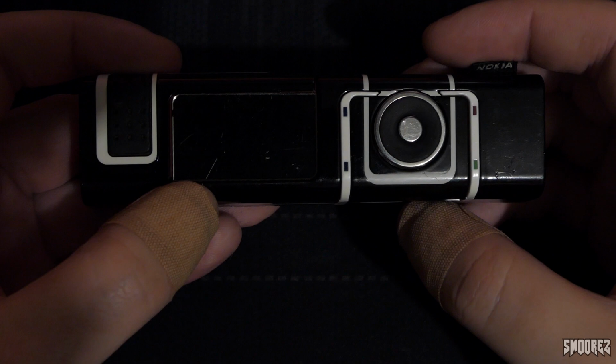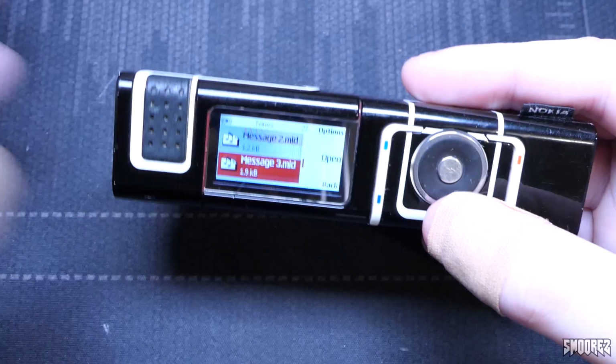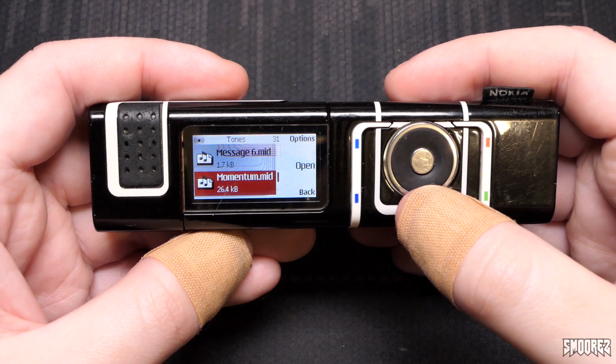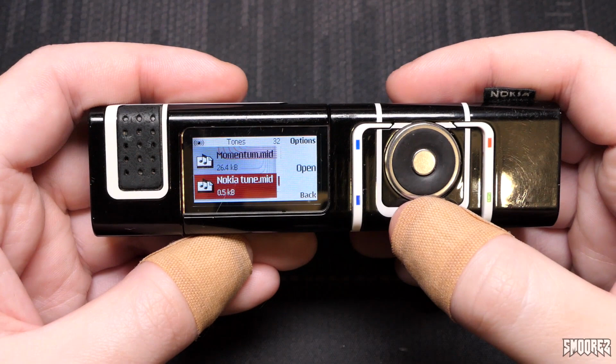Apart from the light that's built into here, you've also got the keypad light, which does do that. Well, when I say keypad light, you know what I mean. There it is.